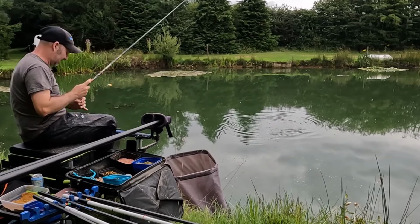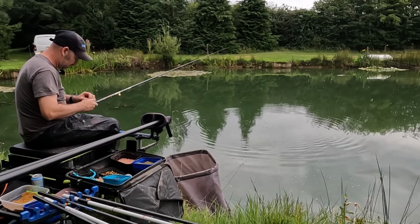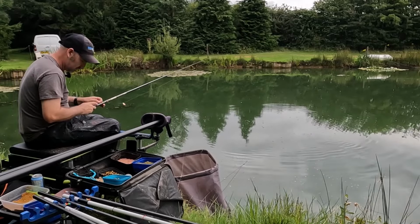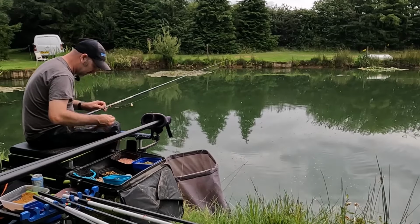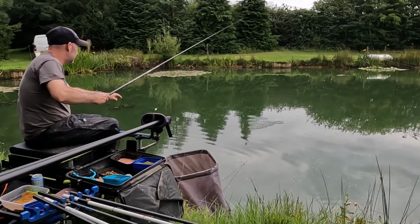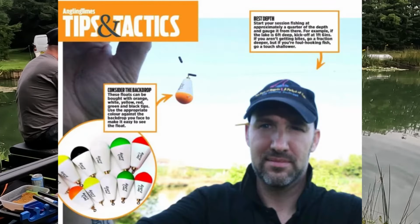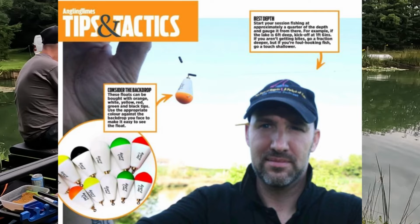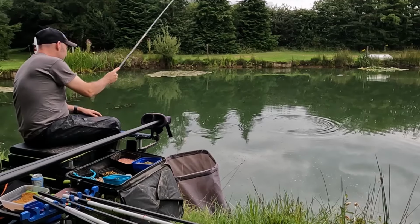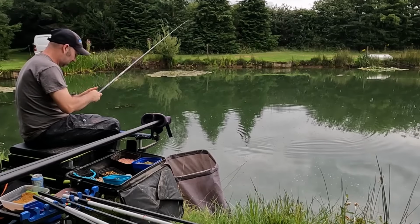But it's a really effective way of catching these silvers shallow. I did a piece for Angling Times a couple of years ago, catching ide and small carp doing this. It's just a really good way of putting a weight together quickly.